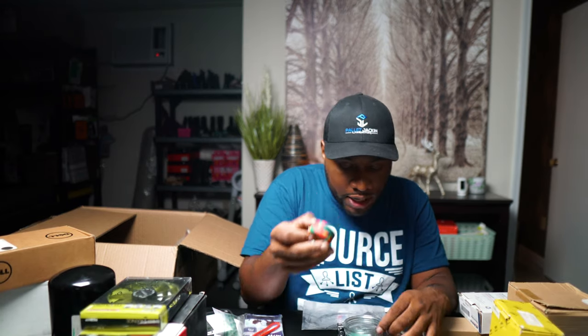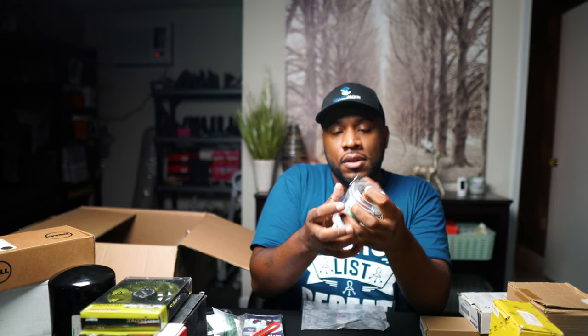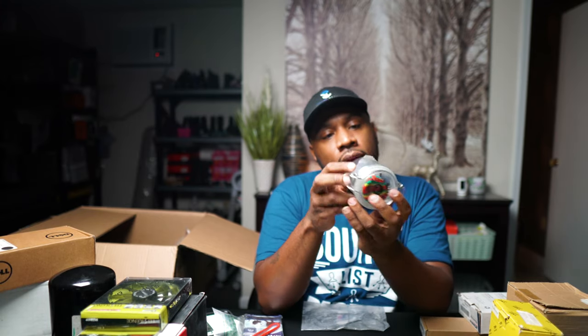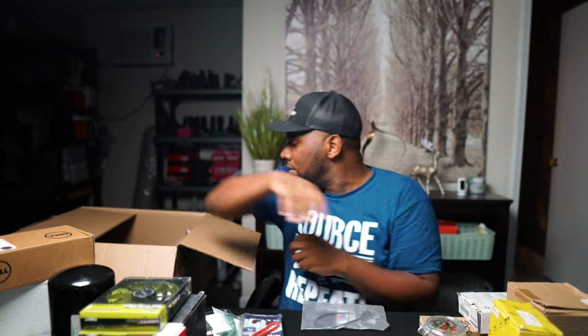It says Oil Slick Stack, but it looks like it's something for Carmex. Like you would put Carmex in, and it's got this weird case that it comes in. I'm not sure what this is, so yeah, I don't know what that's for. It looks like it's for something that's illegal.